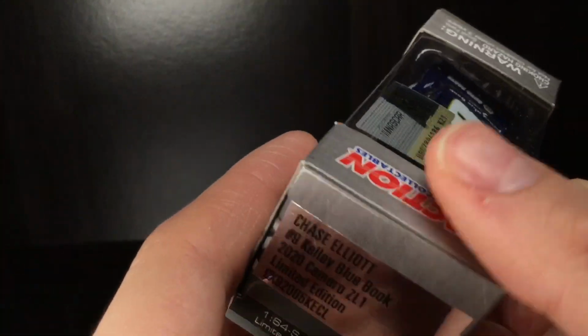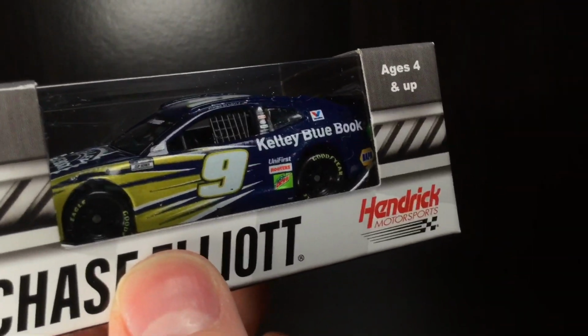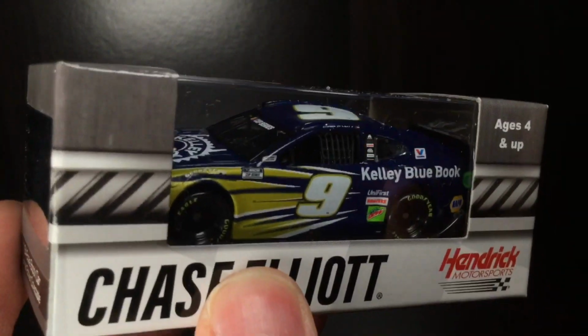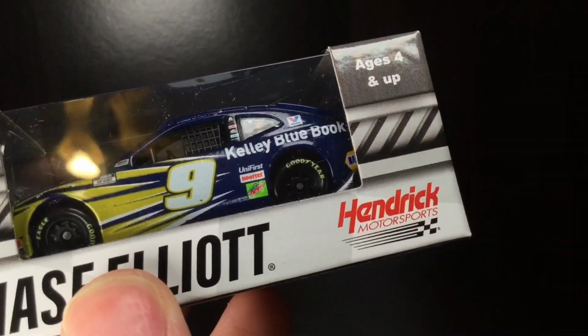Yeah, it was so funny about that race. It was supposed to be run on Wednesday night. It rained out. I had to work that Wednesday night, and then they rescheduled it for Thursday night. Guess what? I was off that Thursday. Guess what? My man Chase Elliott wins the race.